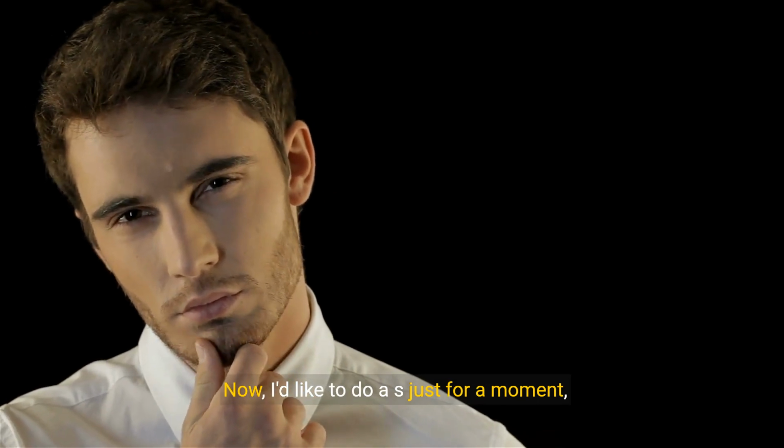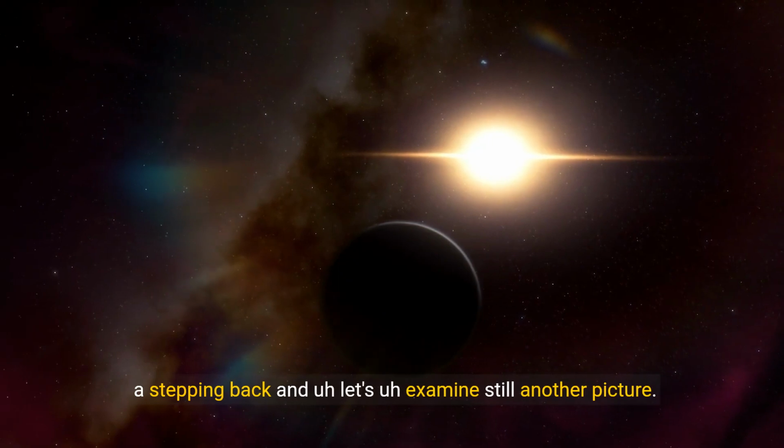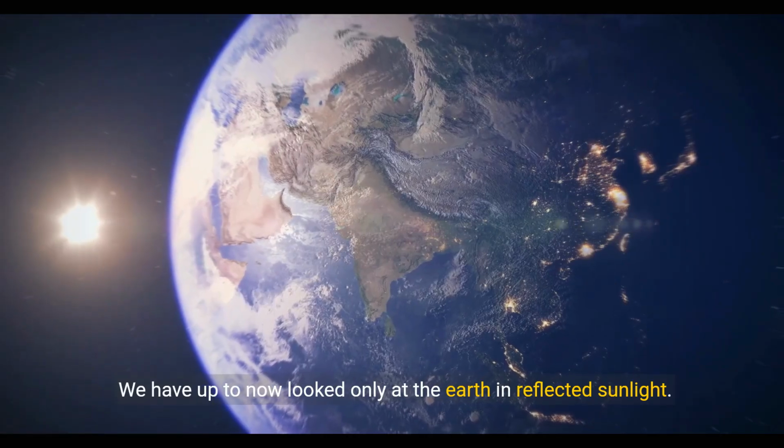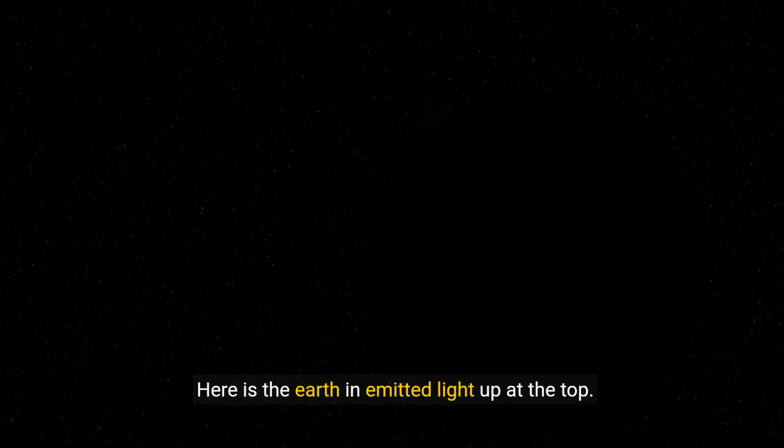Now, I'd like to do, just for a moment, a stepping back, and let's examine still another picture. We have up to now looked only at the Earth in reflected sunlight. Here's the Earth in emitted light.